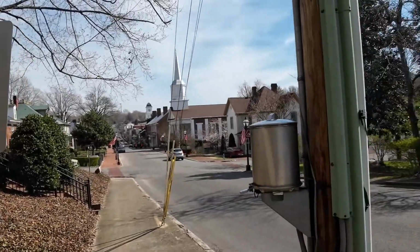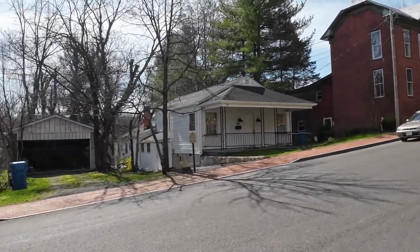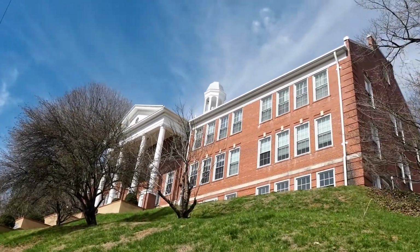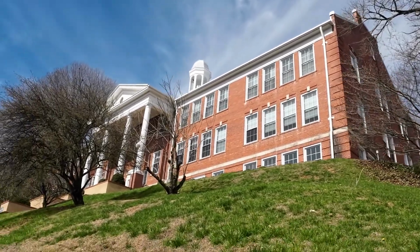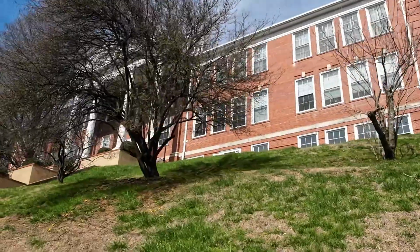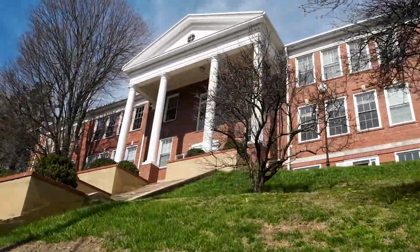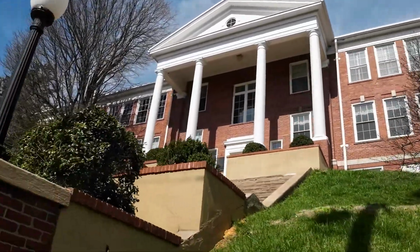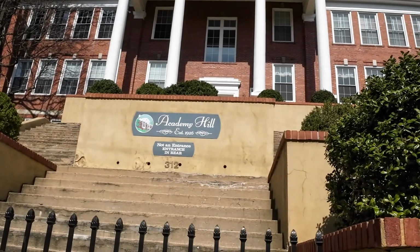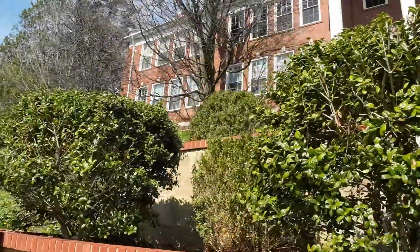Down Main Street. Another one of those houses is, well, out of place. This is referred to as Academy Hill. Don't ask me for the history of this, because quite frankly, I don't know. Should know, but I don't know. Obviously served as a school, possibly boarding academy at one time. I can see why this is not an entrance. These steps are deteriorating. Look how steep they are. I mean, these are some steep steps.